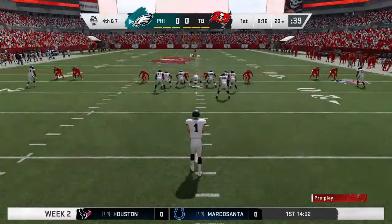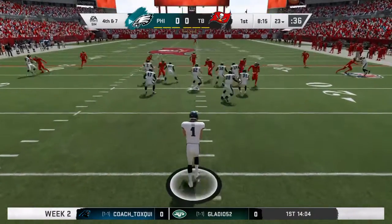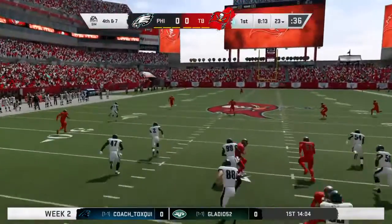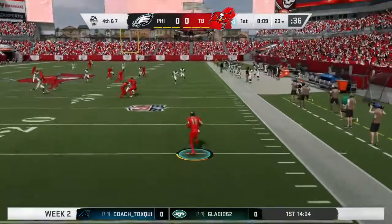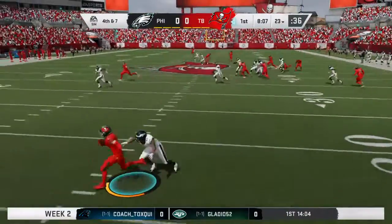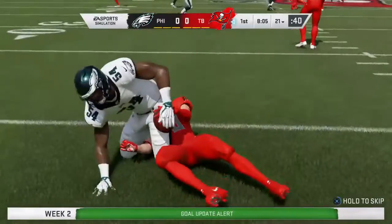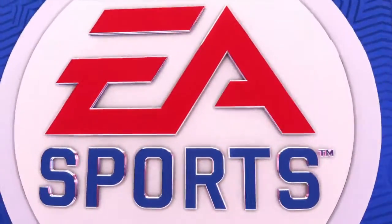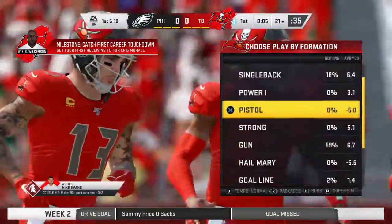Jack Fox now gets set to punt. He steps into this one, and this is a rocket. Taken in at the 11. 62 yards on the punt that time. Wow. And the Bucs will get ready to go on offense.